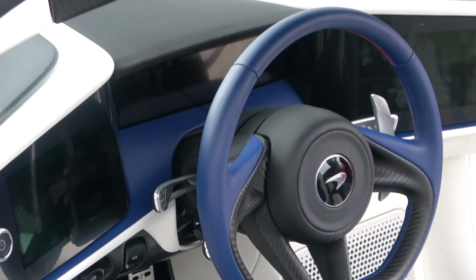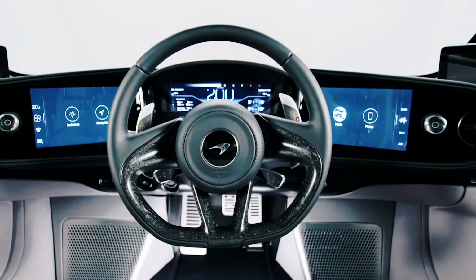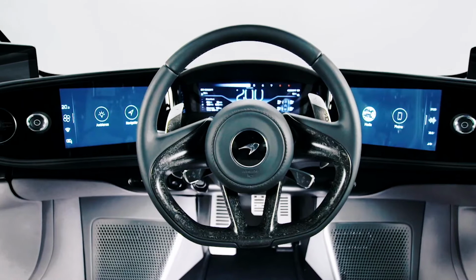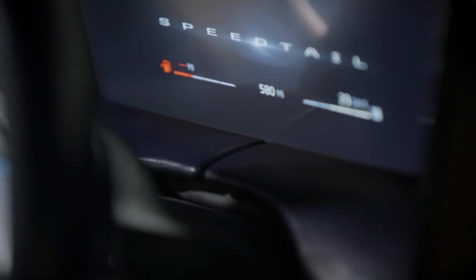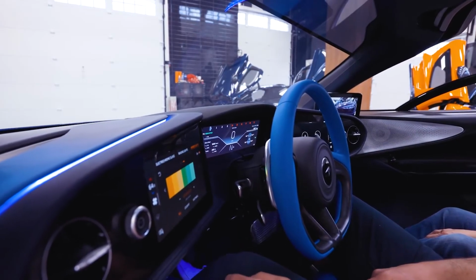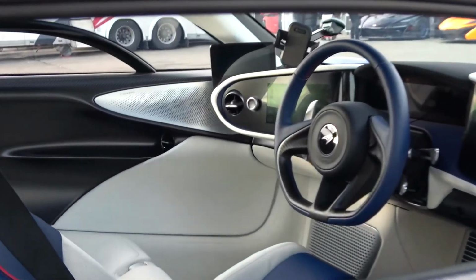The Speedtail's infotainment system is controlled by a touchscreen on the dash's right-hand side. Forget about Apple CarPlay or Android Auto, this McLaren does not have either. It may be a touch slow to respond, but it's possible that improvements have been made. At the very least, expect Bluetooth connectivity and a potent sound system.